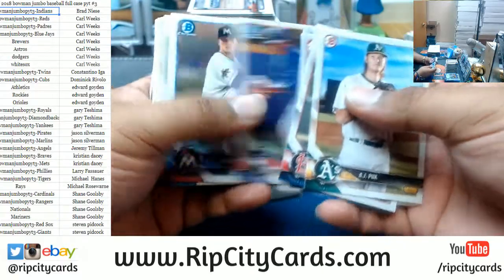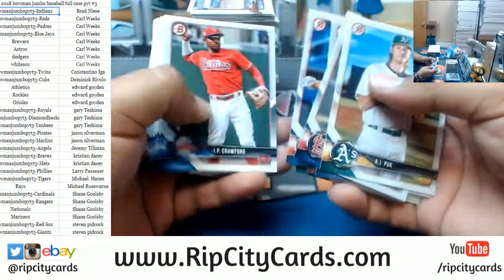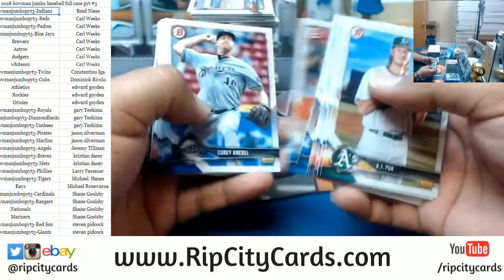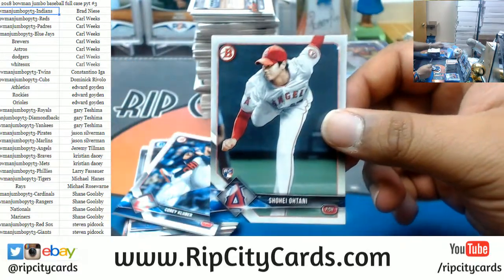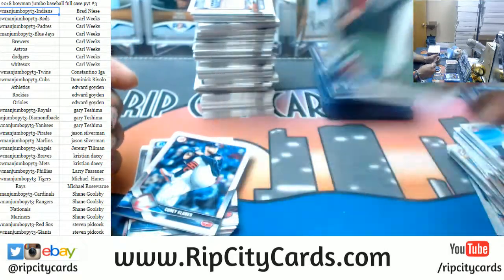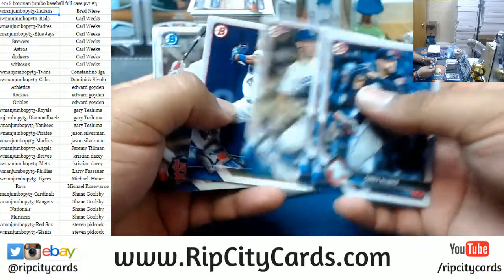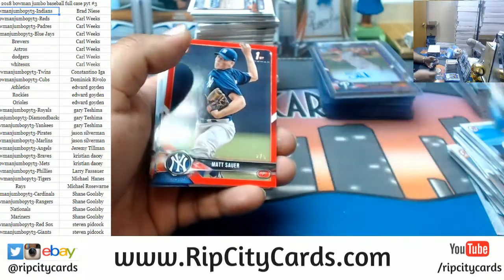Still got one more auto to get to somewhere in that stack there. Or maybe it's in this stack here. Let's see. Well, there's an Ohtani paper base. Yeah, some cards are numbered on the front, some cards are numbered on the back. So you kind of got to just check them.